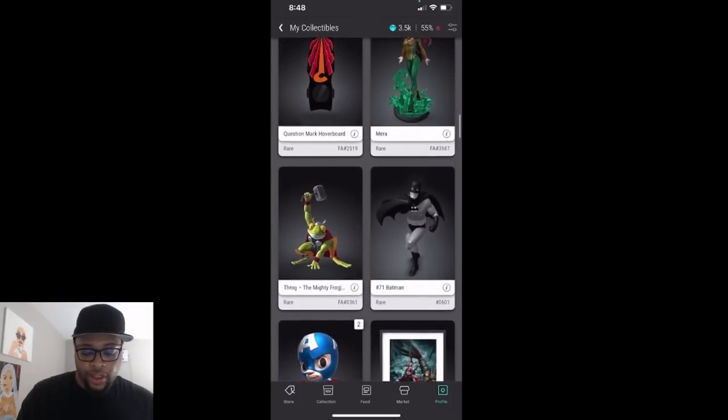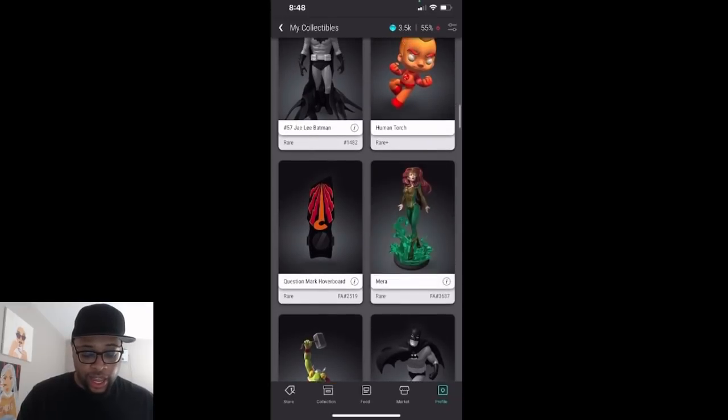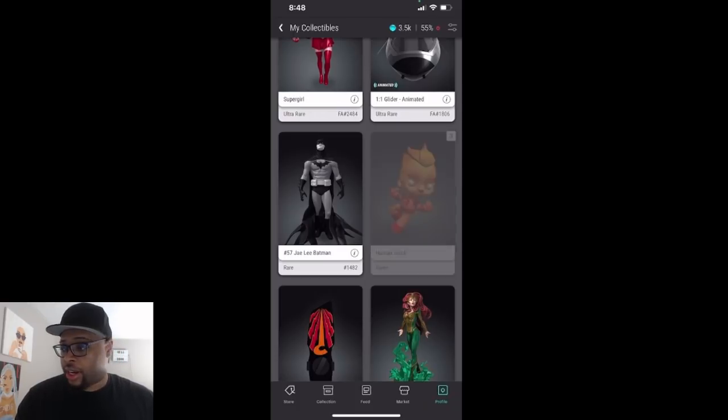Batman, of course, you got the Batman, decent mint. Mirror, we got a hoverboard. I got 3 of the Human Torches, man. This is just a cool one. This is an absolutely cool one. I think he's going to be a beast in the metaverse. I think he's definitely going to be a beast in the VeVe-verse for sure.